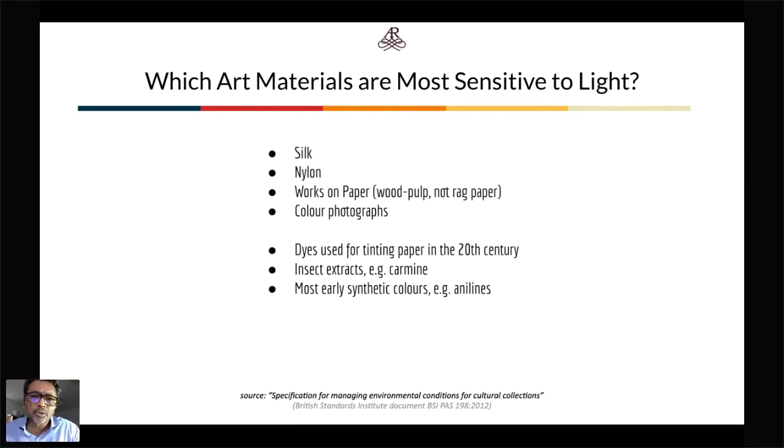But so far, we've only talked about the substrate material. What about the dyes and the pigments? Dyes used for tinting paper in the 20th century are all very sensitive to light, as are insect-based extracts, such as carmine. They're all very sensitive to light, as are most early synthetic colors, for example, anilines.